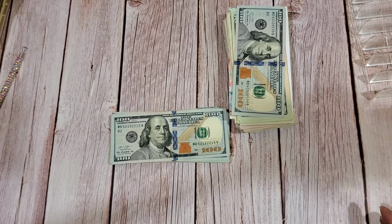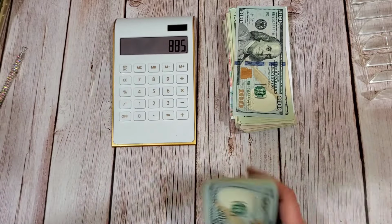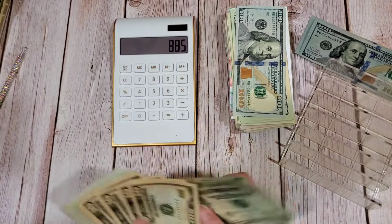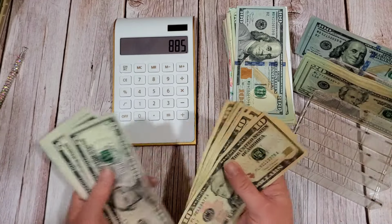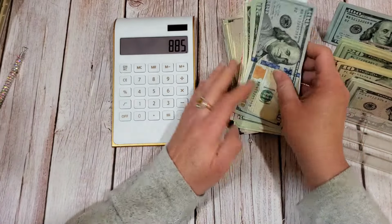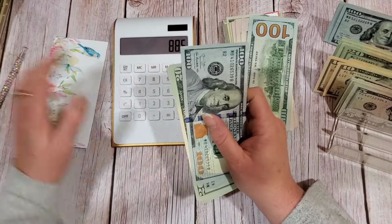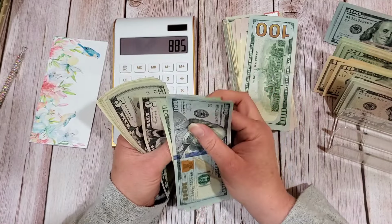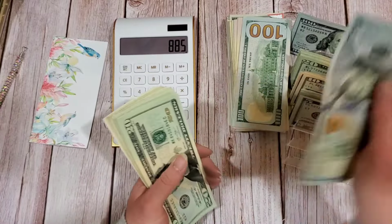Here it is. Sorry about that, guys. Okay, so I have 885 here, and I'm just going to place the money out. Okay. Now, the first challenge I completed was the Burr Challenge from Lisa Grateful Me. That challenge brought in 100, 20, 40, 60, 80, 200, 210, 11, 12, 13, 14, 15, $215.